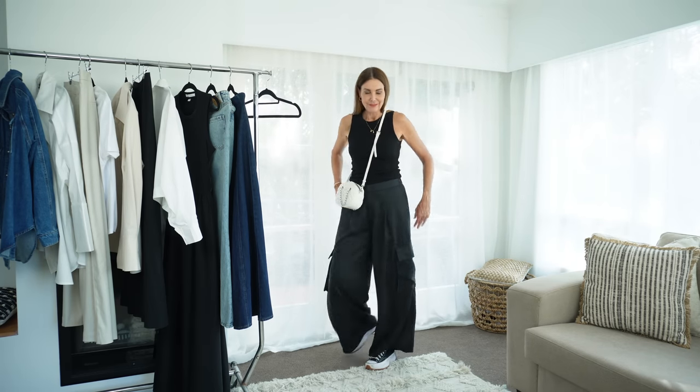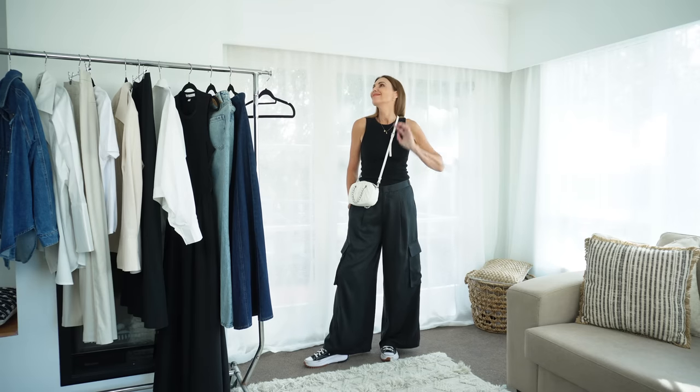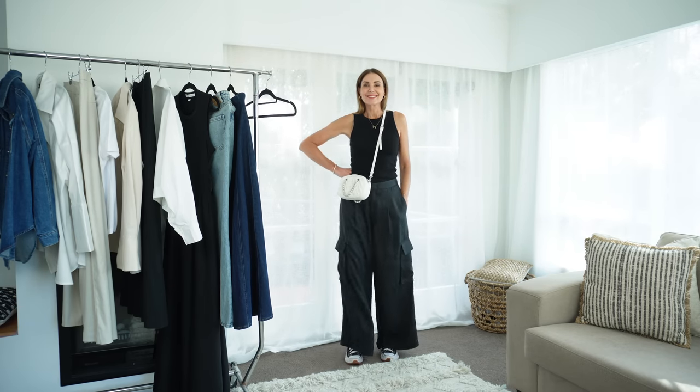They've got a nod to the trend here with the big pocket details on the legs and, of course, pockets to put your hands in. This pair are amazing.